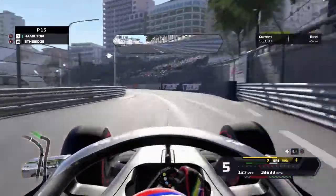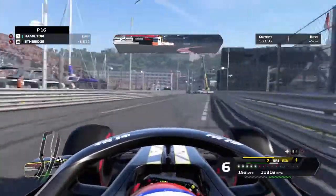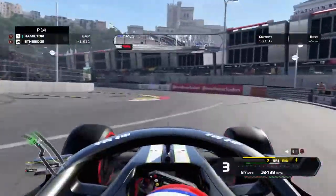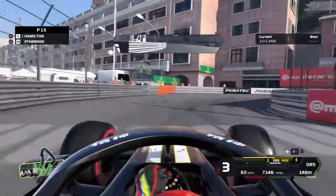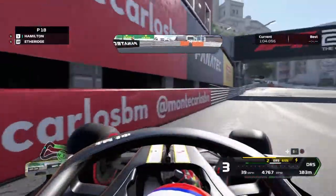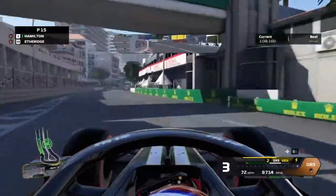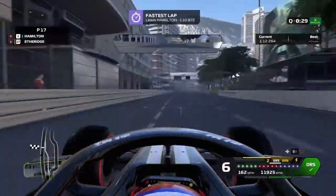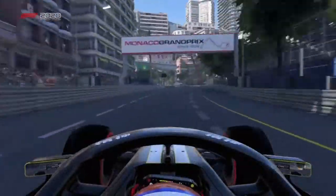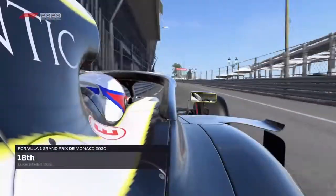Gained a few places, it looks like, into the chicane. Now there's full commitment needed through the swimming pool. Not many corners to go now. Rascasse and Antony Noghes to end the lap. Bit of understeer through there, not ideal whatsoever. Flat on the throttle again towards the finish, and we are just going to drop down a place right at the end there. I actually ended up in 18th position on the grid.